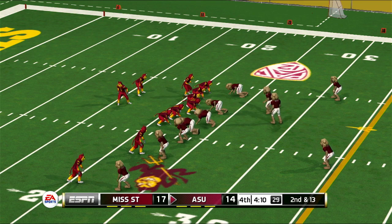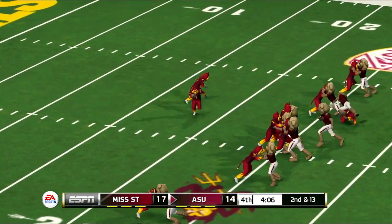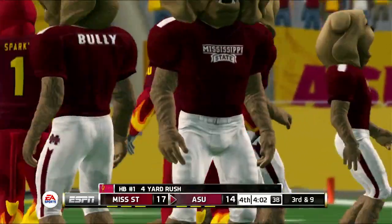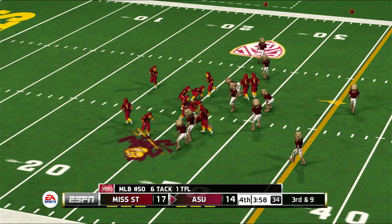Hey, kill, kill, kill! Black five, black five! Tackle that with a decent pickup. That's a gain of 4 on the play. That'll make it 3rd and 9.